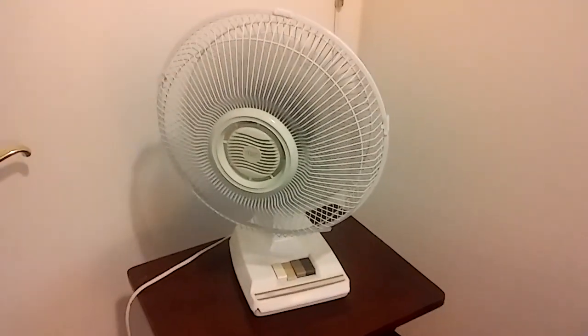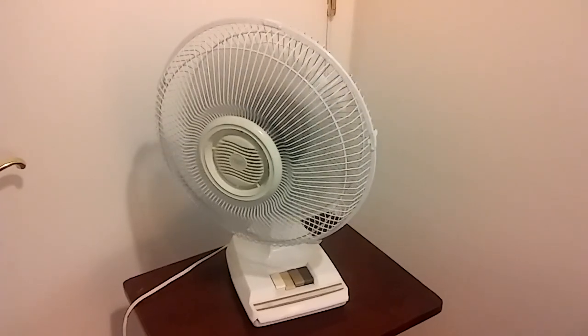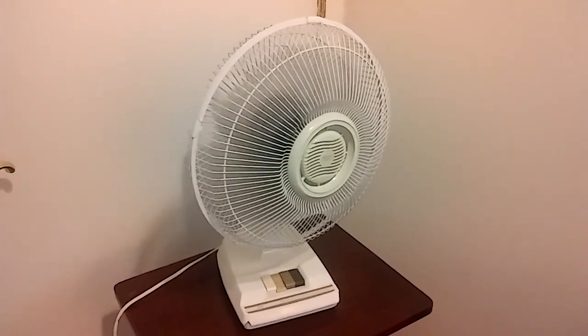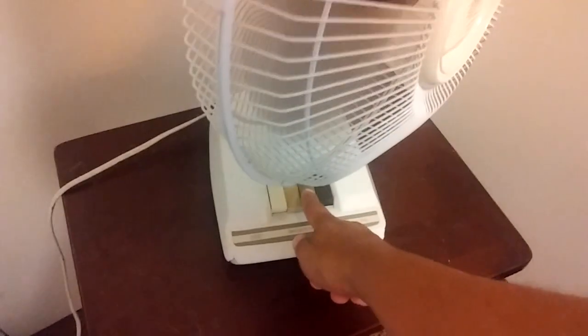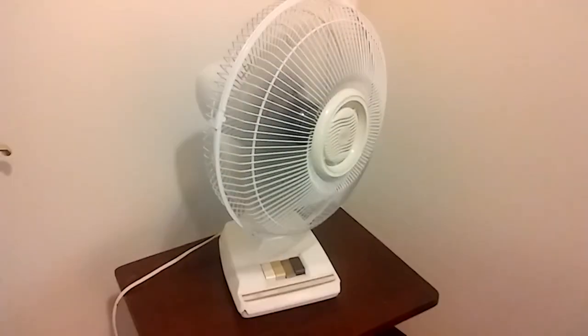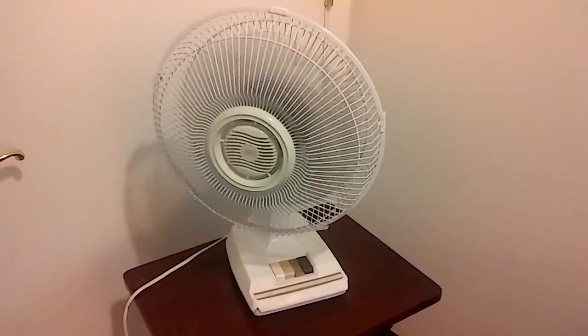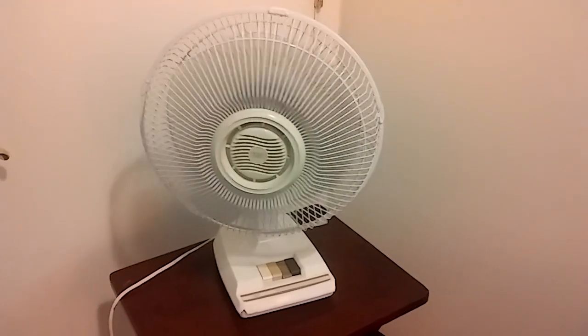Sounds pretty cool. It oscillates pretty good. Go to medium. It sounds like a 16-inch Galaxy.